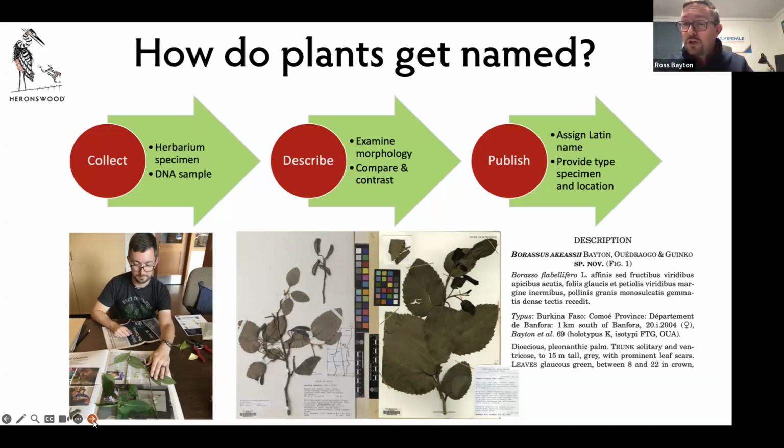and at the end, you'll see the word holotypus K. So holotype is the main type specimen, and K is the code for the Royal Botanic Gardens, Kew. So you can see from those codes that the plant that I collected has 3 type specimens, one at Kew, one at the Fairchild Tropical Gardens in Miami, FTG, and one at the Botanical Garden of Ouagadougou in the country where the plant was collected. So this is the process by which plants receive their Latin name, from first a specimen of unknown identity all the way through to a published description.